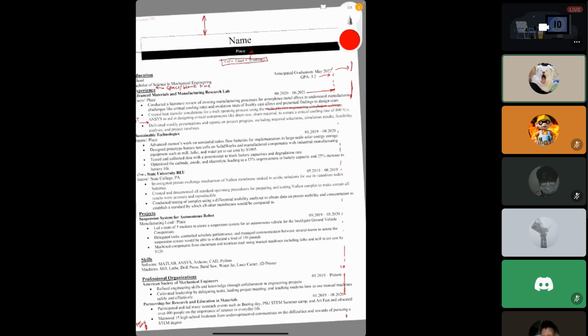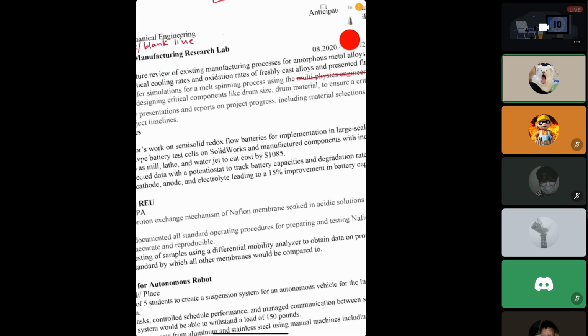I think that the weekly presentations could probably just be one line, because that's not all too important to a technical position. I mean, yes, it is important because every job does presentations, but it's not as difficult, I think, or as impressive. So I'm gonna say cut this to one line.